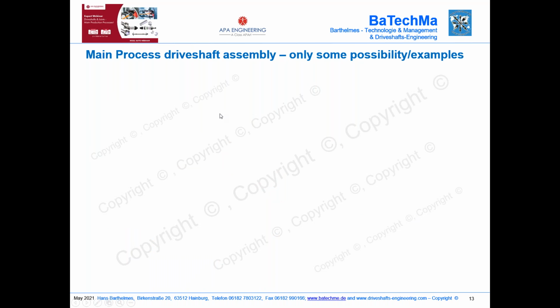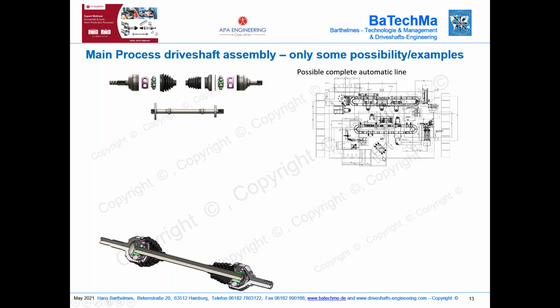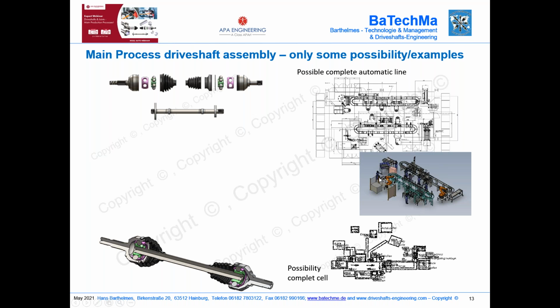Main process of driveshaft assembly. You come from all these parts to the total driveshaft. You can do it in fully automatic lines, like here also in a simulation, or in cells. Cells where the handling is done by robots or by workers. And you have a pre-assembly in principle where you put boots and caps together.